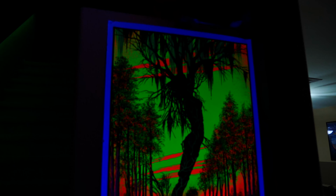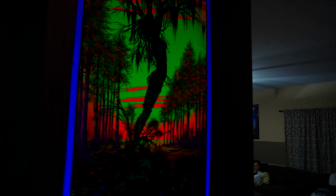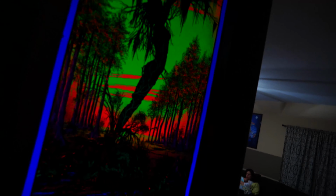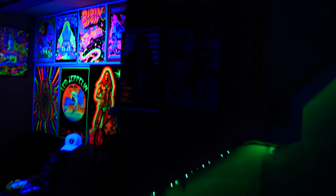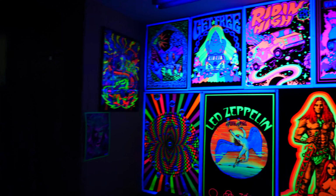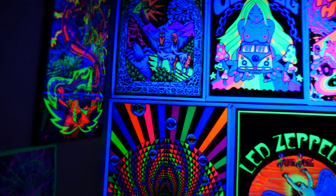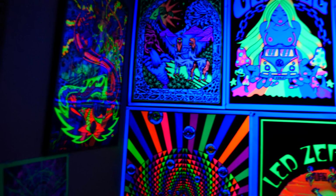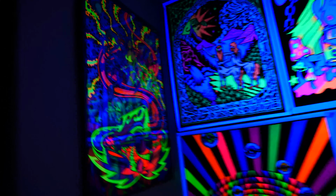Similarly, I'm a big fan of blacklight posters. I think they just look really awesome. Here are a few more blacklight posters that I have. As you can see on the left there, there's a Dirty Donnie blacklight poster. He's a staple to any pinball game room.